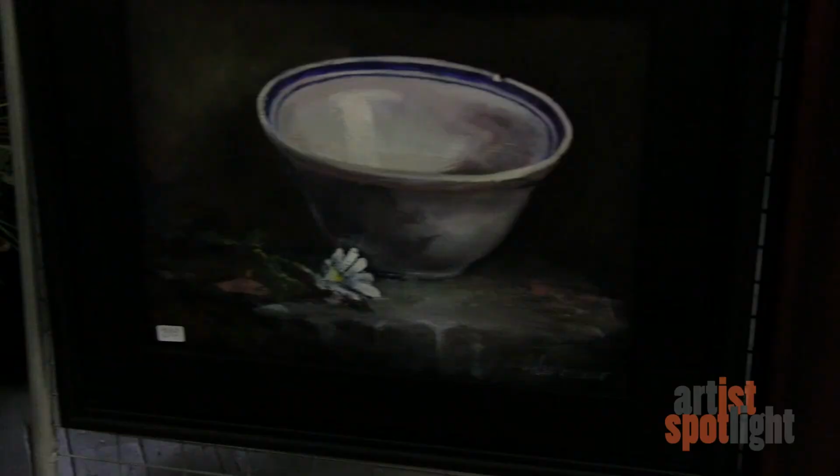Now, do you do anything to protect the paint after it's dried? Always varnished. Yeah. You varnish it. Mm-hmm. Now, how many layers of varnish? Not too many. One usually is sufficient. You wait for it to dry really thoroughly. How long would it take for one of these paintings to dry? It's a week. A week. Because you want it to dry thoroughly.